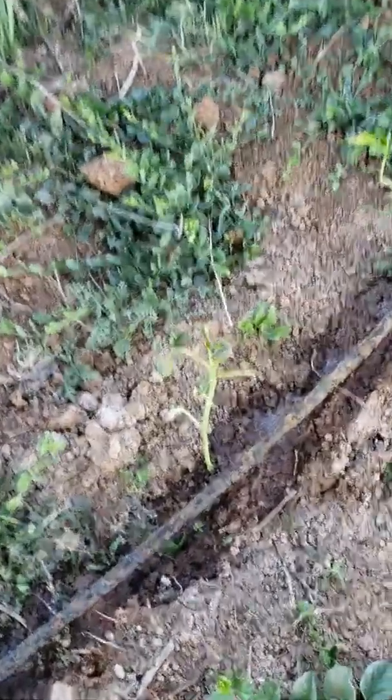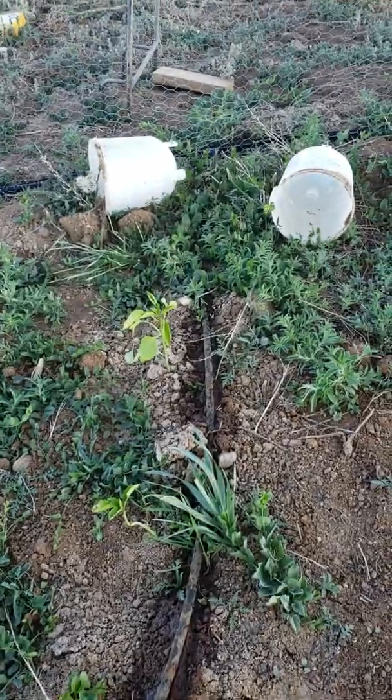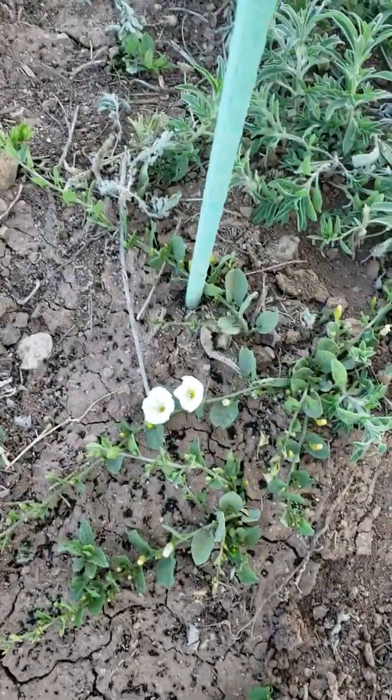My poor jalapeno did not appreciate that late frost. But the other two actually look pretty good. That one must have just got it worse. Maybe the weeds protected those two. I don't know. The weeds seem to have liked the frost.